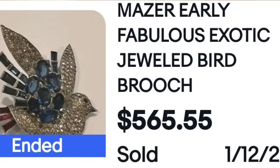Here is another Mazer one, early fabulous exotic bird. Birds, birds, birds. Guys, watch out for animals. This one sold for $565. And again, here is the back, small inscribed Mazer.